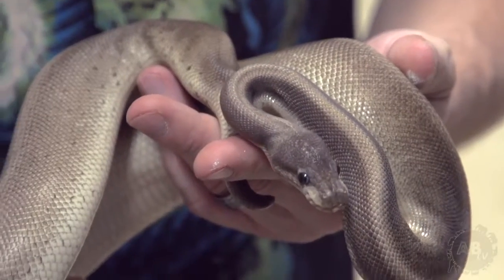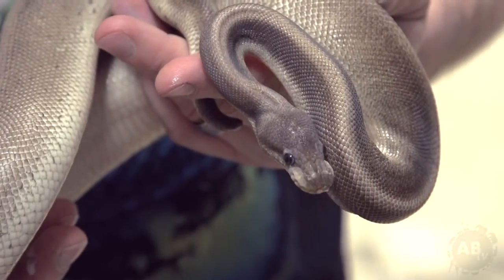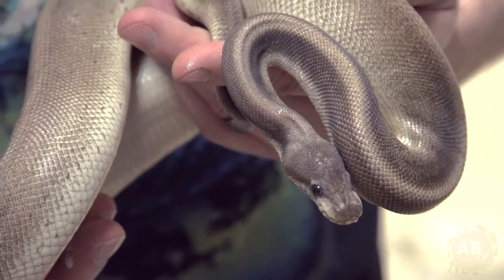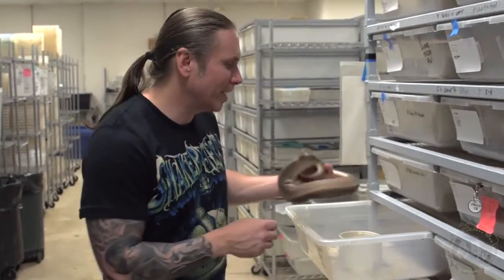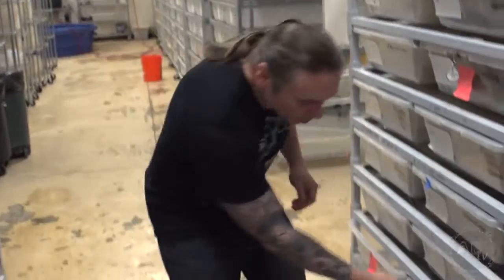Take, for instance, this Super Lorry pin. It's the first time that I've bred a mutation Super Lorry to other mutations. So I'm excited to start seeing what some of the other mutations in Super Lorry are going to get to. Or say, for instance, this one's a cool one here.